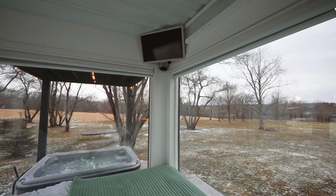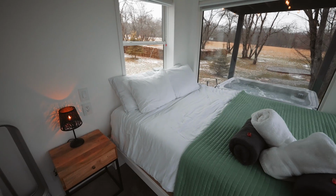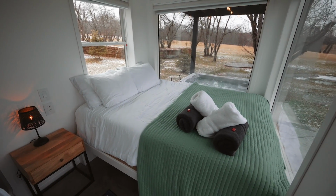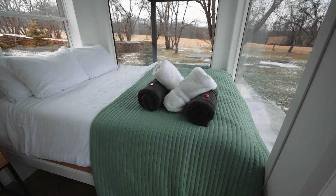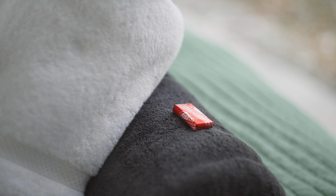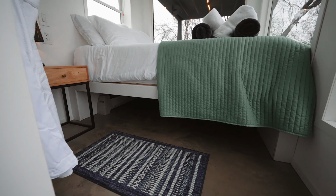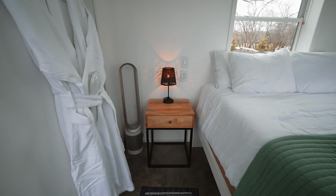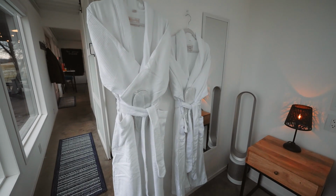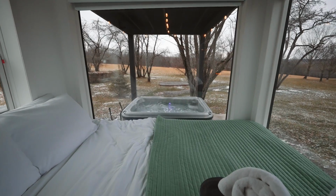Anyway, above you have a small TV tucked in the corner. You almost wouldn't even know it's there if you weren't looking for it. That is cool to have sitting here in the bed, watching some movies or whatever up in that corner. They provide some towels here for you and some chocolates, just like the hotel experience. There is lots of space underneath the bed to tuck your luggage or really any storage underneath it. You have a nightstand on this side, and you have some robes and a mirror on this wall. Robes are definitely for that hot tub, which is really nice to have.